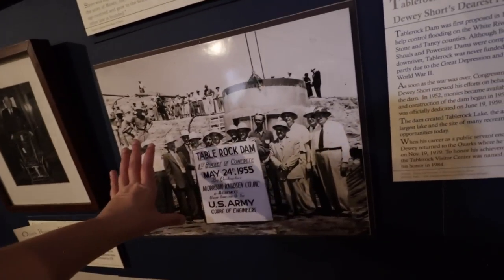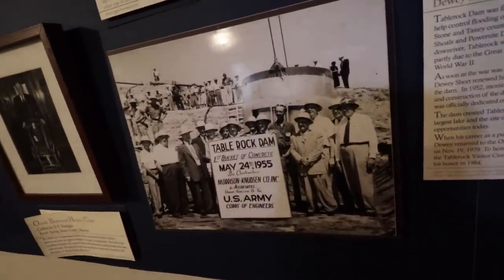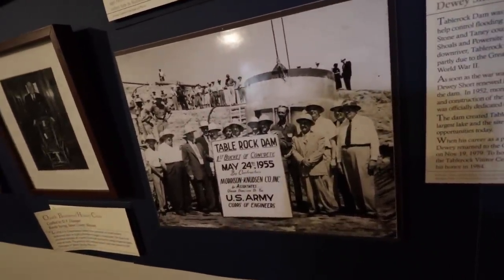And they don't talk a lot about Mr. Dewey Short while you're actually at the Dewey Short, just a very brief space. But here you can get a much broader look at who he was, what he did, and also some of the interesting things along the way. In fact, here is that very project that we were just talking about at Table Rock, and this is the last bucket of concrete. It was poured May 24th, 1955.